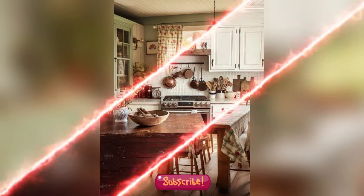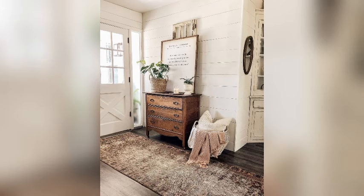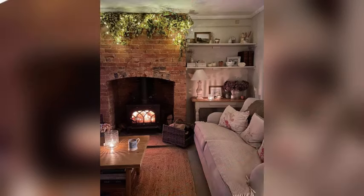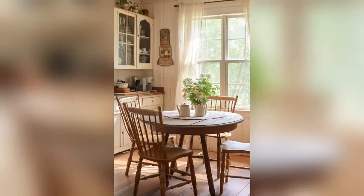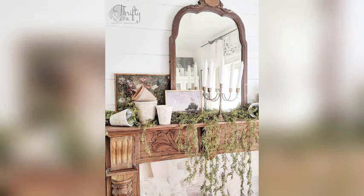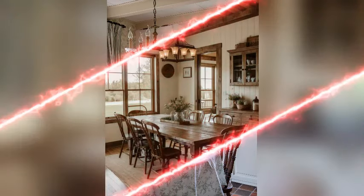From sunny essence to timeless charm, we have curated ideas to transform your home into a haven of radiant sophistication. Let's embrace the enchantment of Grace's and create a home that tells a story of warmth and rustic elegance. Welcome to a world where farmhouse meets French flair with a touch of sunflower magic.